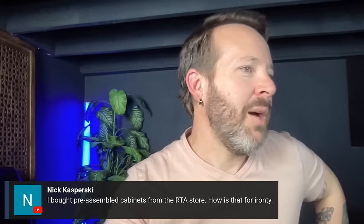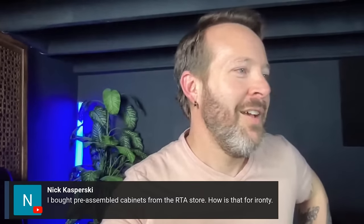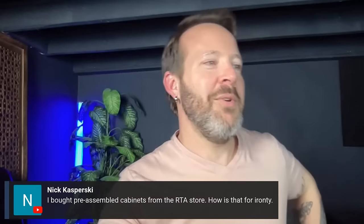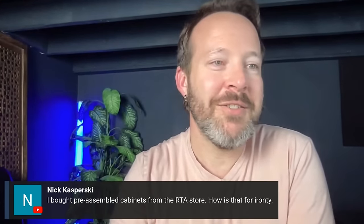I bought pre-assembled cabinets from the RTA store. How's that for irony? Yeah, that's weird. Pre-assembled from the RTA store. For those of you who don't get it, ready-to-assemble cabinets are not pre-assembled. So I noticed that they do that, though, which I guess is good. They're RTA cabinets. No. I don't know what they're called.